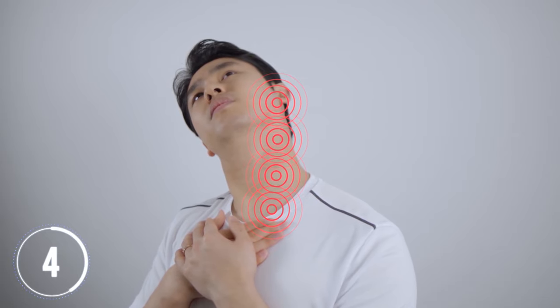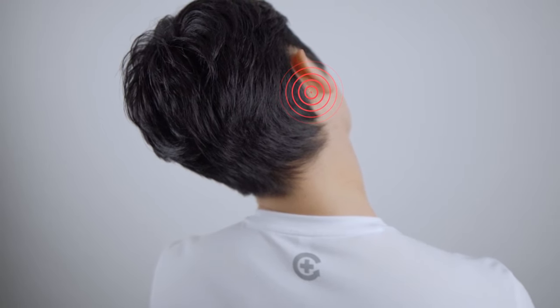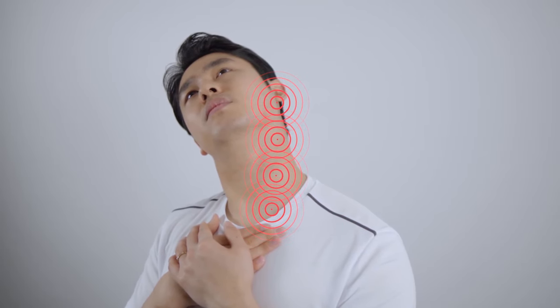If you go slow and gentle, you feel a nice pulling sensation on your mastoid process, which is the part right behind your ear. Great, one more set on each side.